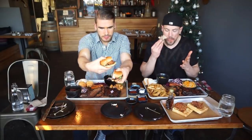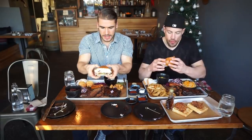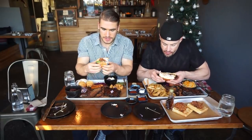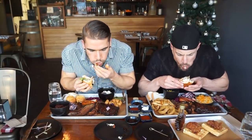Try this chicken. It's a nice looking chicken sandwich. You got barbecue sauce on there, guys. We got house-made mustards, mayonnaise, sauces. A little bit of onion. Looking forward to this. Look at that. This looks nice and juicy. Mmm. Great crunch on the chicken. Right. I like that a lot.